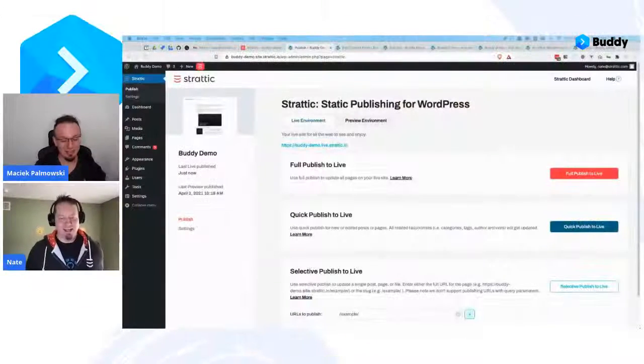Okay, so I think now I will let you show off your magical tricks. All right. So yeah, basically this is the Strattic publishing area. What we do when you move your site over to Strattic is we basically have a plugin that we run on the site, and it does all of our cool magic stuff.